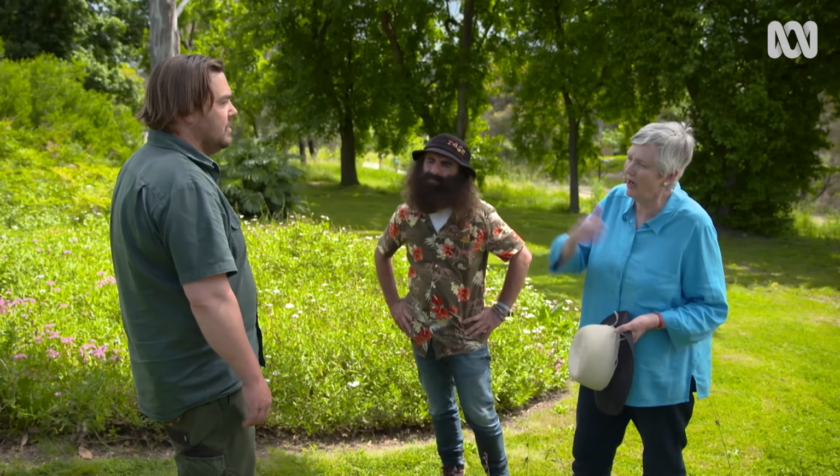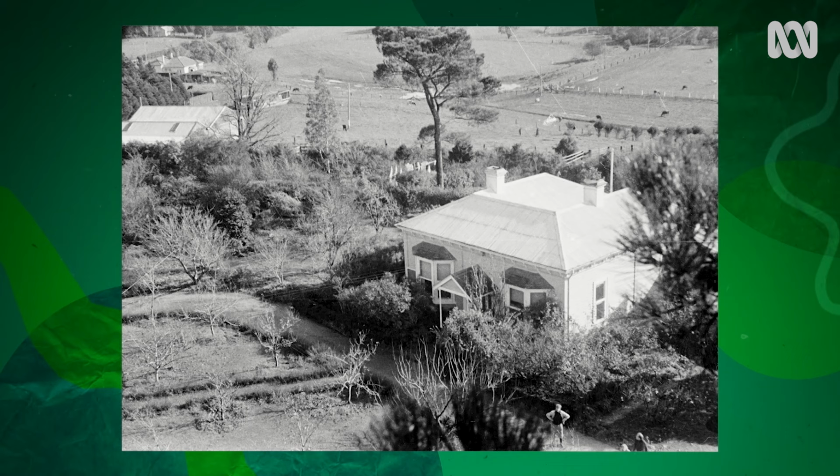Before Heide became a museum, what was here? This was a rundown dairy farm and market garden. And John and Sunday Reed purchased this property in 1934. And they were both art patrons. And so their idea was to create a kind of artist's haven to support burgeoning artists, particularly in modern art.